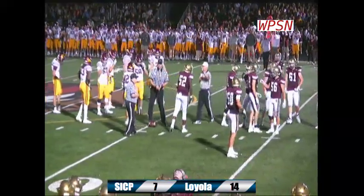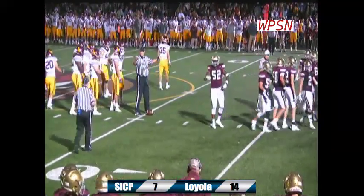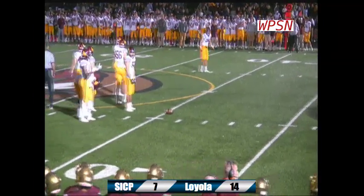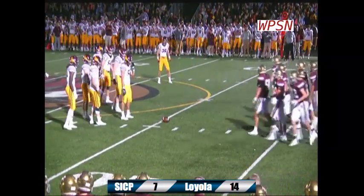One Ignatius player looks to be injured, number 52. That is Walter Johnson. Let's see how he does. Hopefully he'll get a quick break. Hopefully it's nothing bad. He's definitely an integral part of our offensive line. We need him.